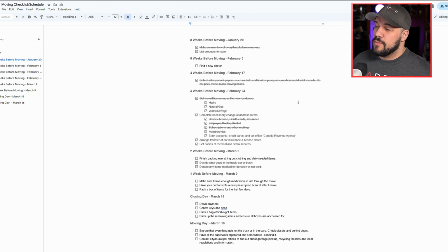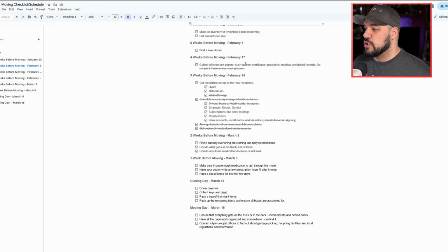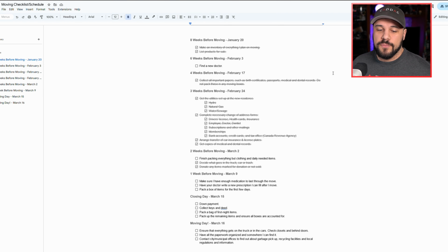The next big one that I've been using is this checklist or schedule for my move. I have a hard time remembering to do things, so this is a really good way to get me to do a lot of those things. And as you can see, I've kind of fallen behind. Like, I haven't finished packing, as you can see from behind me, so I'm falling behind on that. I haven't found a new doctor because it's a little bit difficult. They don't allow me to do that without my address being completely finalized, so I have to do that once I get all that done.